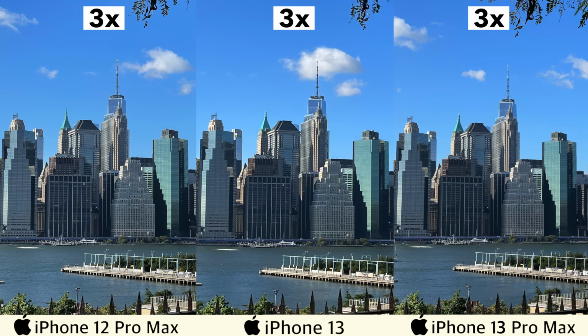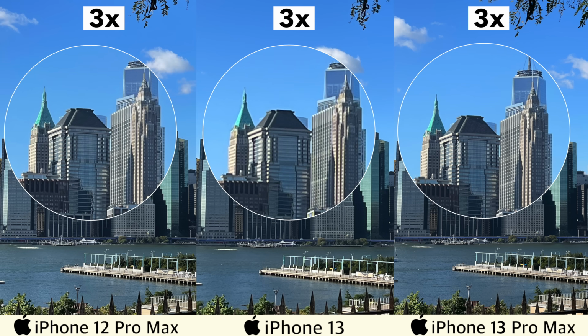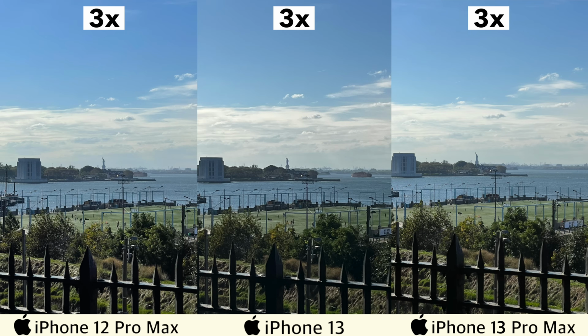A quick reminder for you guys, the iPhone 13 is the only phone between these three that doesn't have a telephoto camera, and the telephoto camera is a huge advantage when it comes to zoomed photos, because an iPhone with a telephoto camera will always provide sharper looking photos. When it comes to maximum zoom for these iPhones, it's 12 times for the 12 Pro Max, 5 times for the iPhone 13, and 15 times for the 13 Pro Max. And a few more zoomed photos for you guys.